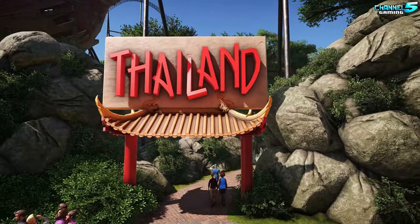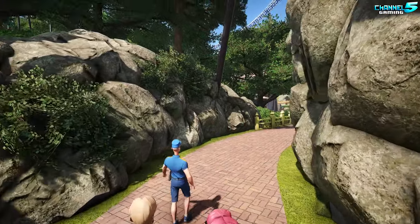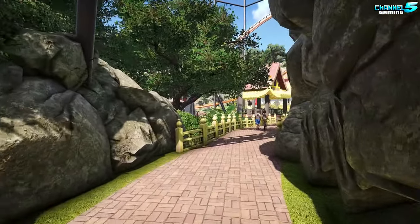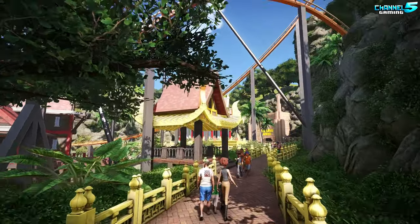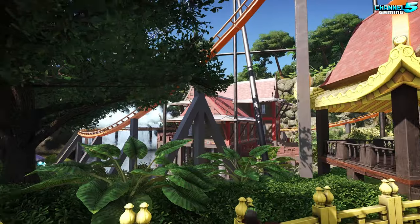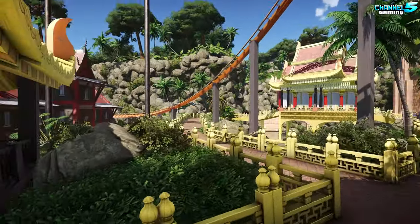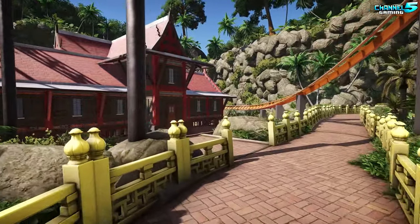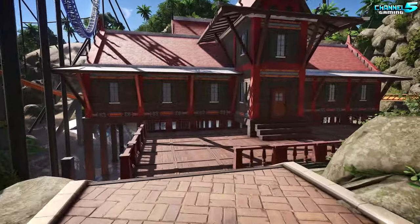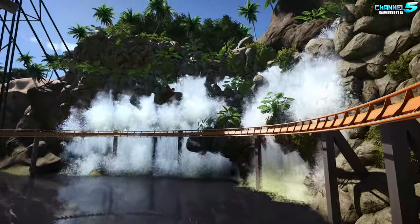Oh, interesting. We got Thailand over here. I was going to say we're going to the pirate area now, but we are in fact going to Thailand. I saw a really nice shot. We had the coaster wrapping around the waterfall, which we previously went on. So I don't know what to expect for rides and attractions over here, but I wouldn't mind going down here and getting a little bit of a view of what's going on here. Look at this. Wow.